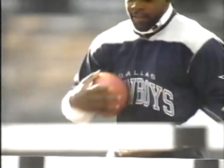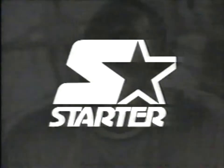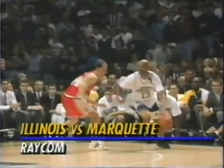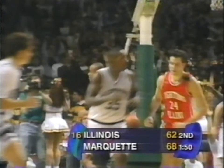When they told him he didn't have the size to play, he reached inside and found the power. Starter. He was from a small... Illinois and Marquette, and again, the three-pointers working for Marquette. Rob Lochterman with another one. He had three in the first half, knocks this one down, and right now, Marquette's lead is six with under 2 minutes to go. Back to Bob and Digger.